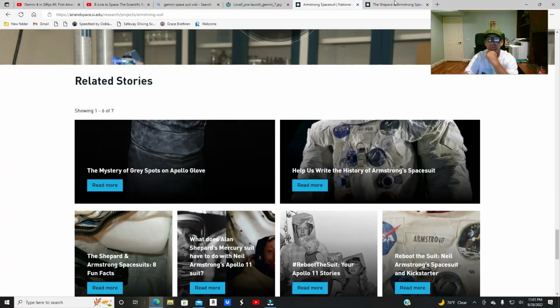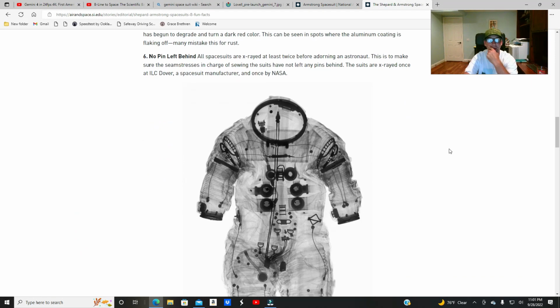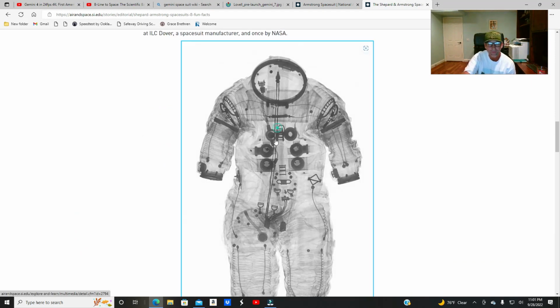Okay, check this out. This is the suit. This is kind of an X-ray. This is from the Smithsonian website. Look at the zipper. This is how they get in. All through here. Okay. All of this is hand stitched. You can see the stitching. All that stitching is literally puncture holes.